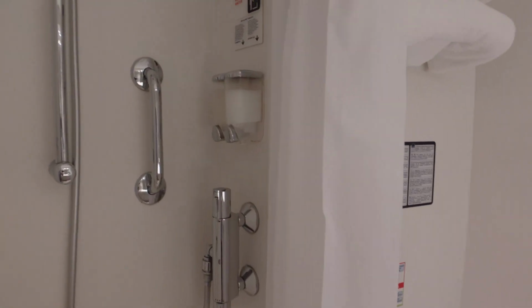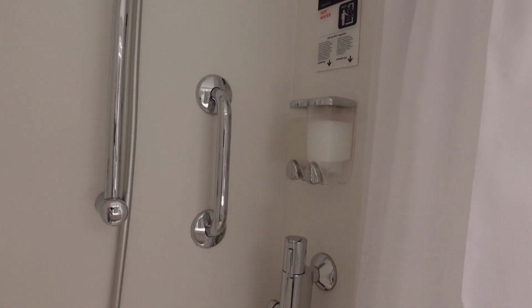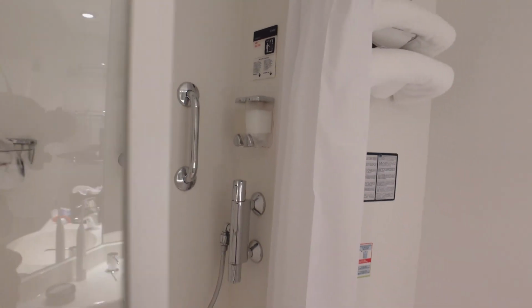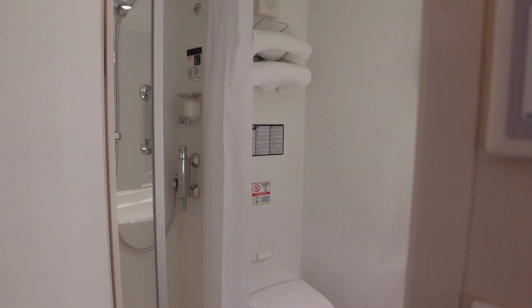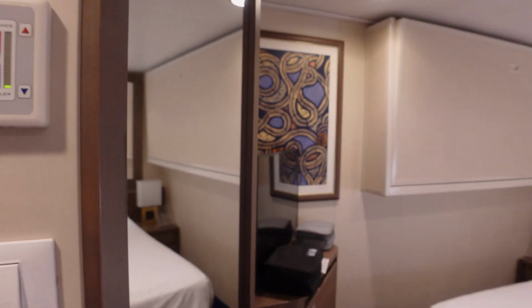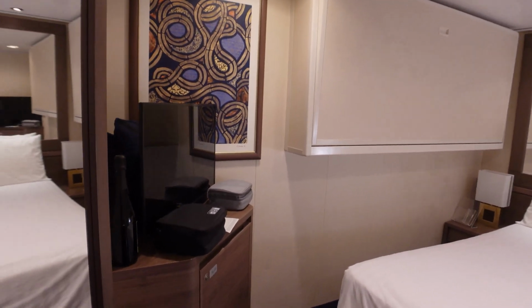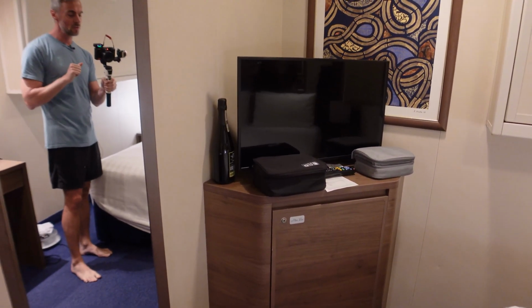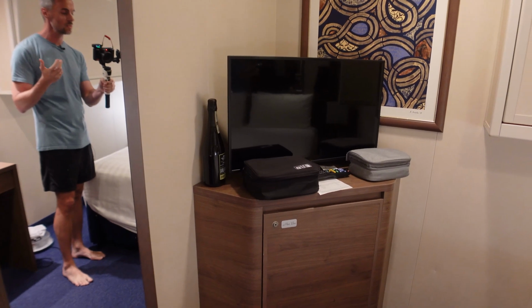I will call out that they only have shampoo and shower gel in here. So I am not using those products. One thing I do differently on MSC is I ensure that I've brought my own products because I don't like theirs. I also should mention over here, you've got my free champagne bottle that came with the Voyages program to welcome me onto this weekend sailing.